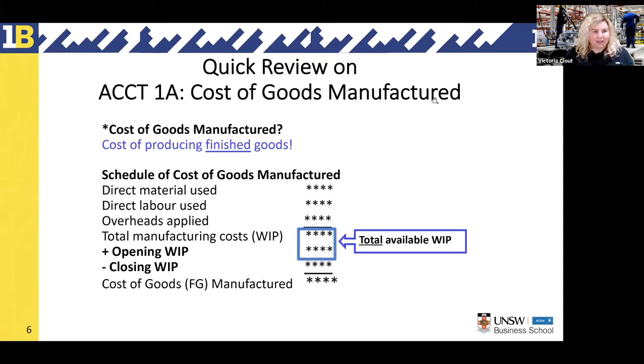So we are picking up from where you left off in 1A, except we don't backtrack over CVP analysis. And I'm going to be showing you a new costing system. So I'm just going to refresh your mind about what you did in 1A. This first bit, we're looking at the cost of goods manufactured.